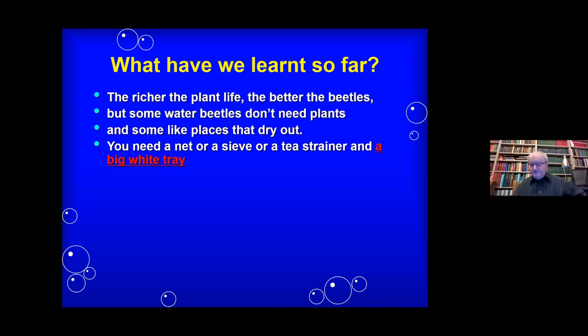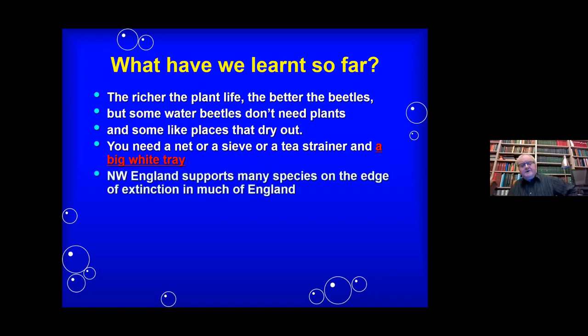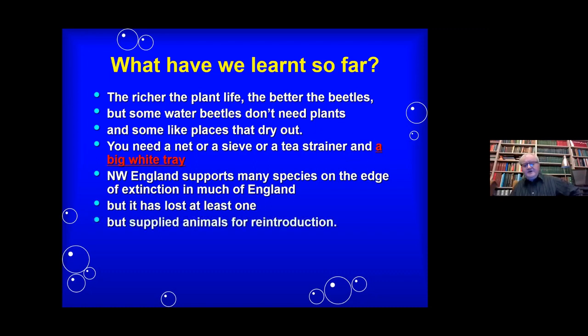I should have taken a photograph of one of those to sort out on these very dull days of going out. Another thing we may have learned is that Northwest England supports many species on the edge of extinction in much of England. In fact, they've had it in most of England. It looks as if most of England has had it, full stop, but Northwest England is still supplying, might even yet supply species. It's lost at least one of them, the whirligig species, but it can act as a donor site for reintroduction of some of these rare beetles into other parts of Britain.